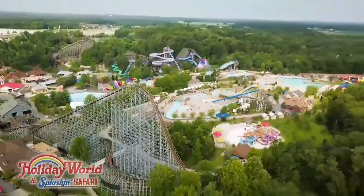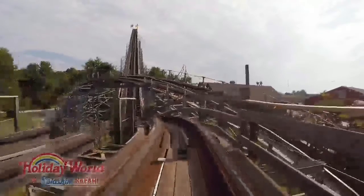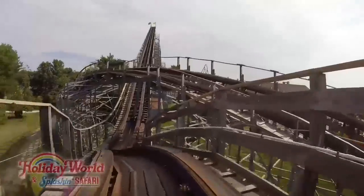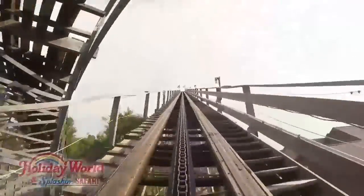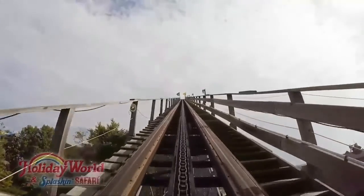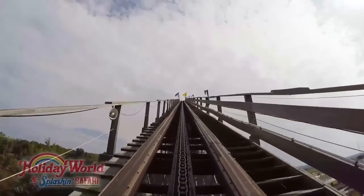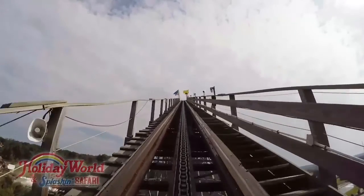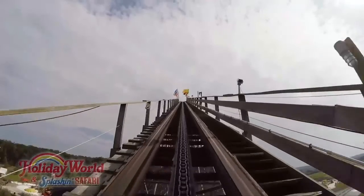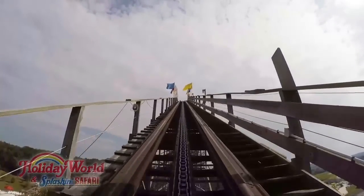Voyage is, of course, a Gravity Group wooden coaster. And if you had asked me a couple years ago whether Voyage is amazing, I would have told you it's okay, from what I remembered when I was little. When I first rode Voyage, I really wasn't a roller coaster enthusiast at the time, so honestly, I was in the majority that thought, it's an okay ride, really not that good, but it's an okay ride.